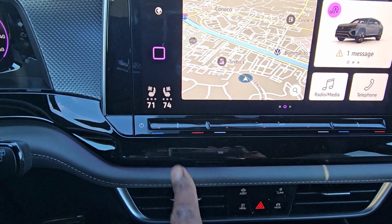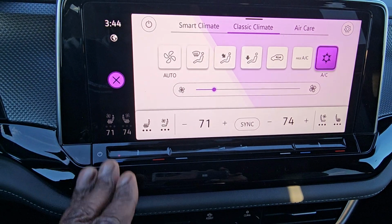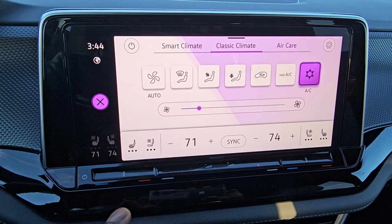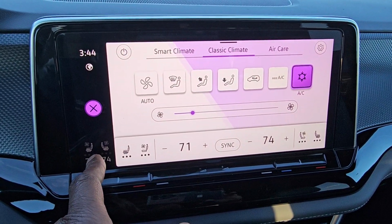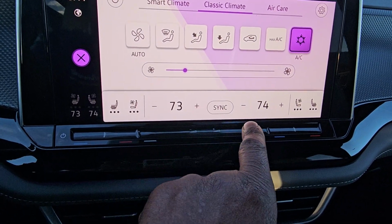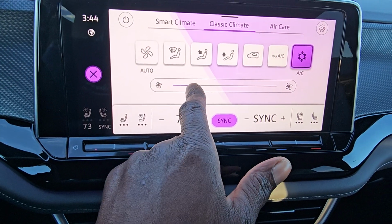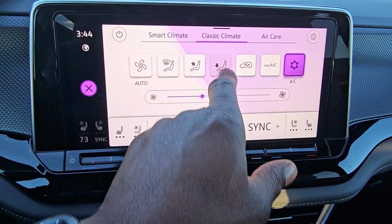The climate control on the screen, I just tap here, because that is always where your climate control is going to be. That icon will always be there. So it's like a system tray on your computer at home. That's where all your apps and your programs are. Same thing here for climate control. So here I can tap the plus to go warmer. I can tap sync to have them married up where they're the same on both sides. I can slide my finger here to control my fan speed, and then I have my vent setups here.